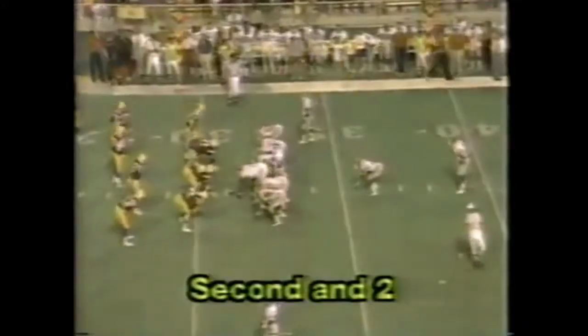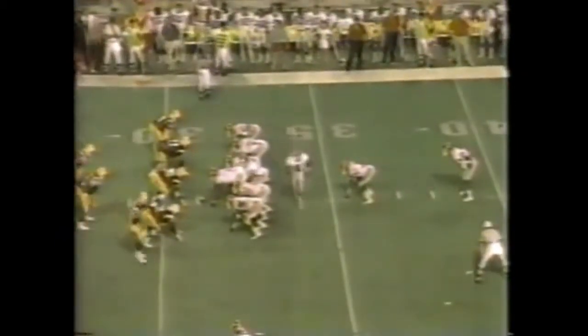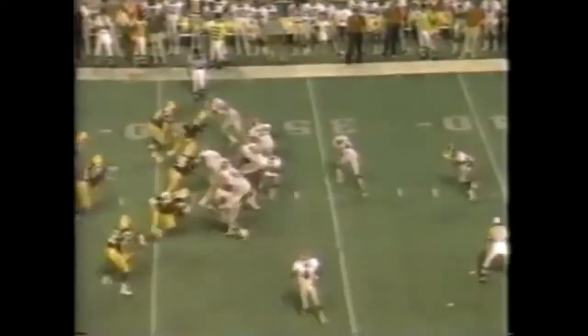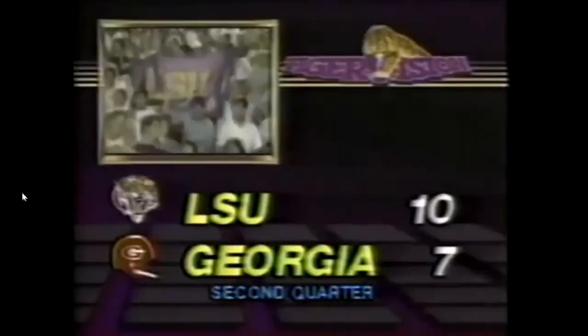He's out of bounds at the Georgia 29. A couple of plays later, quarterback goes back to pass, looking to his left, then quickly to the right, throws it deep, hits a fullback. Yeah, that's a fullback. 224-pound fullback. How many times have you seen a fullback at 224 pounds make that athletic of a play? David McCluskey from Rome, Georgia. It's LSU 10-7 now in the second quarter.